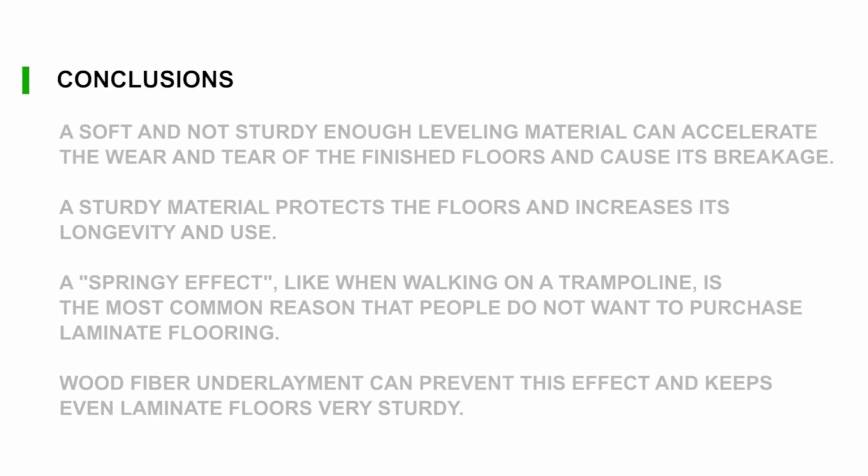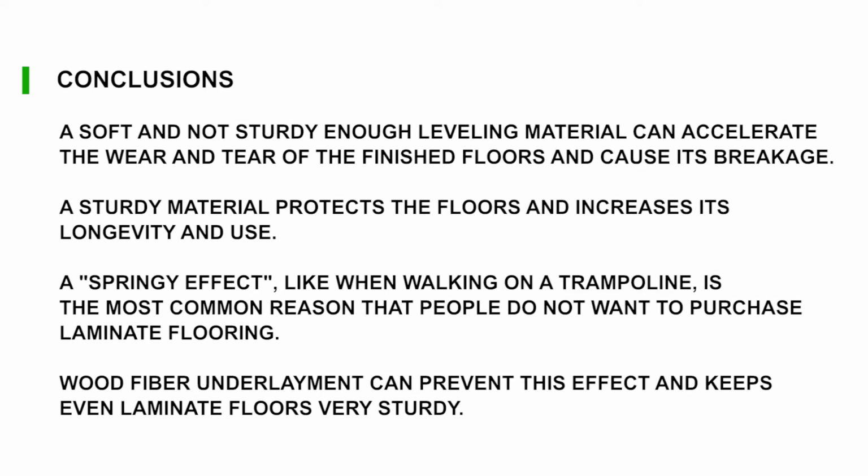Conclusions. A soft and not sturdy enough leveling material can accelerate the wear and tear of the finished floors and cause their breakage. A sturdy material protects the floors and increases their longevity and use. A springy effect, like when walking on a trampoline, is the most common reason that people do not want to purchase laminate flooring. Wood fiber underlayment can prevent this effect and keeps even laminate floors very sturdy.